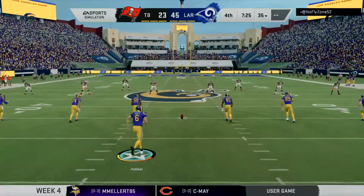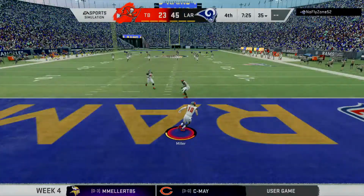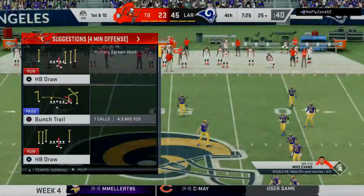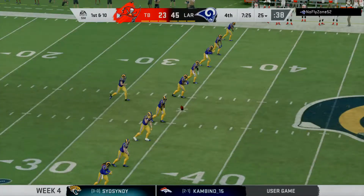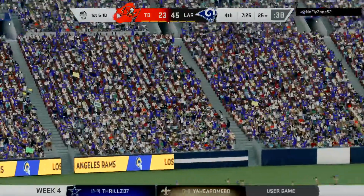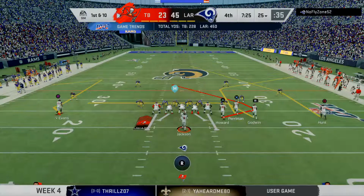Out is the kickoff unit as they run up and send this one away. And they will not get a chance to return this one as it's through the end zone for a touchback. The offense now at the line, ready for their next drive.